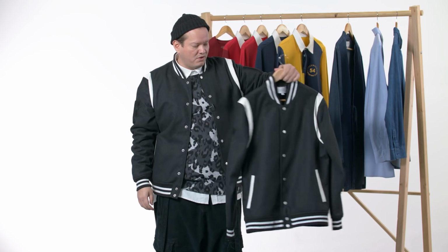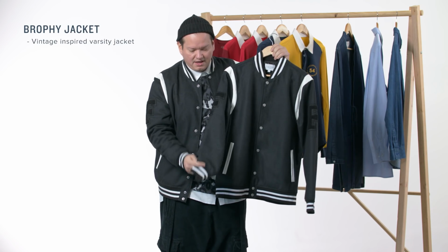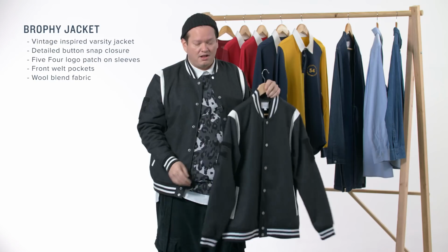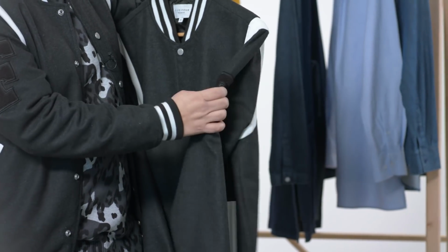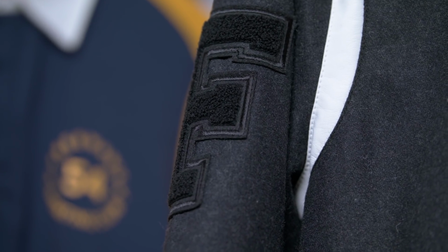The jacket that I'm wearing, this is a varsity style 5-4 jacket. It is called the BROPHY. Features contrast black and white stripes on the collar and the bottom waistband and the sleeve cuff as well. FF felt applique on the right arm and the left arm. Contrast sleeve hit here and here, and snaps down the front. This is a must-have jacket for every 5-4 fan. As you can see, I'm wearing it. I love it. I'm wearing it like twice a week, and it goes with pretty much everything because black at the end of the day is the easiest thing to wear.